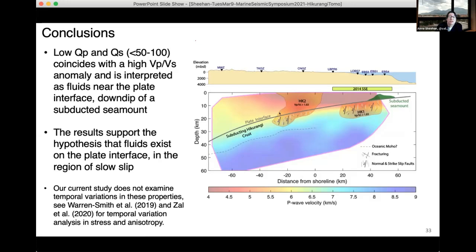We also see a high Vpvs region and low Q region onshore. So this shows the onshore stations and the offshore stations, and in the background is the VP image. These results support the hypothesis that fluids exist on the plate interface and in the region of slow slip.